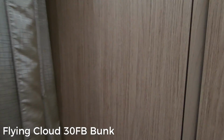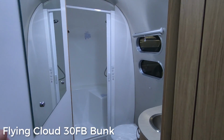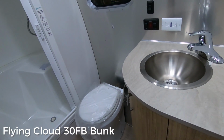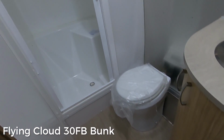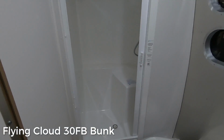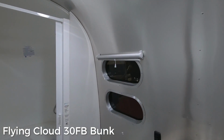Show them the bathroom. It's bigger than I thought it would be. Yeah, they do good sized bathrooms. So, a nice sink with some counter space, plenty of room around the toilet, and then it's a tight shower, but big enough. And there are windows here for some natural light.